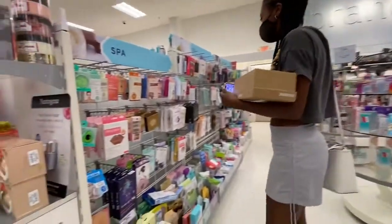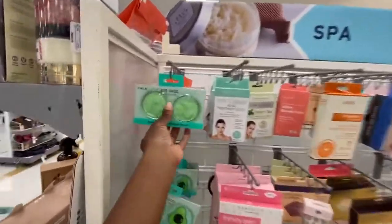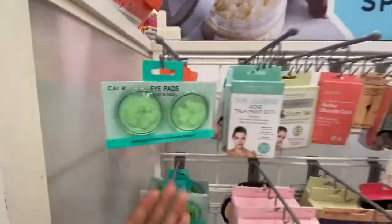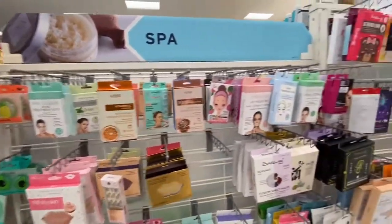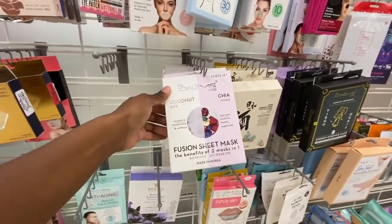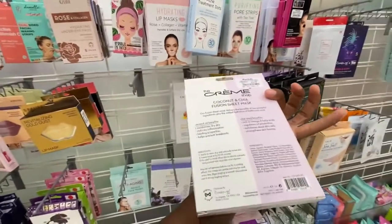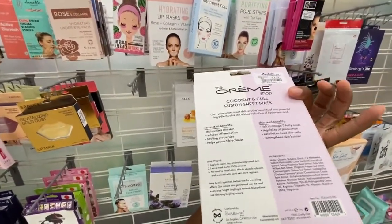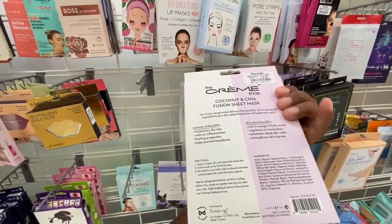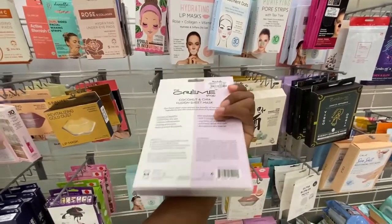Oh. What are you doing? Here's some masks. I do like these masks. These are pretty good. I like the eye pads. These are for the lips. Fusion sheet. It's a 5-piece set. Oh, really? Mm-hmm. And chia. I'm not mad at that.